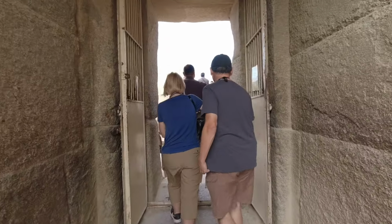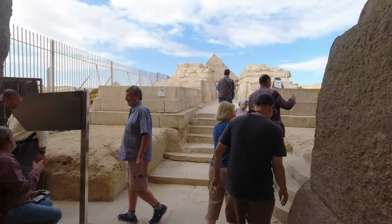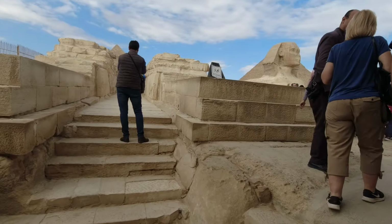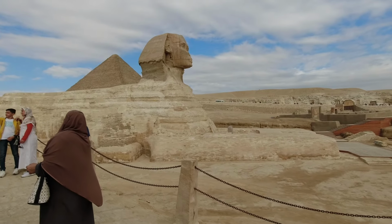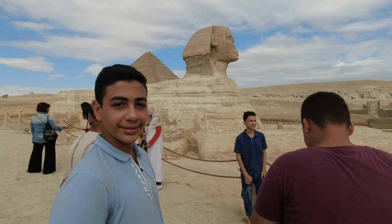Making my way up from the bottom of this tomb-like structure to an opening that should come out directly beside the Sphinx. And of course, you know the view would have to be good by the number of people gathered here.